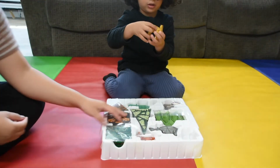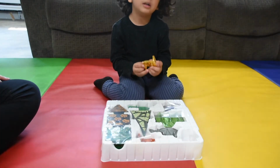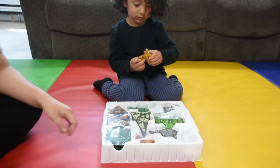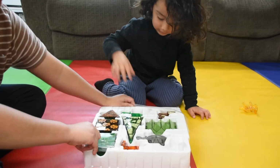This is a leopard. What animal is it? A leopard. Okay. It moves its head. That's enough.